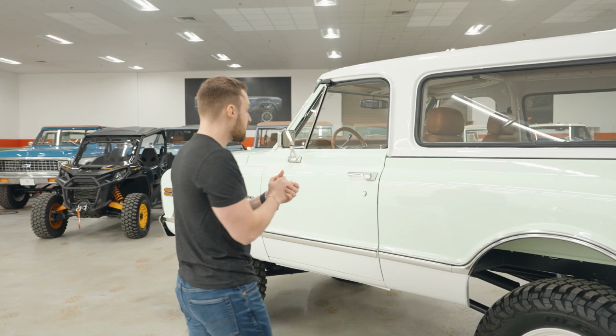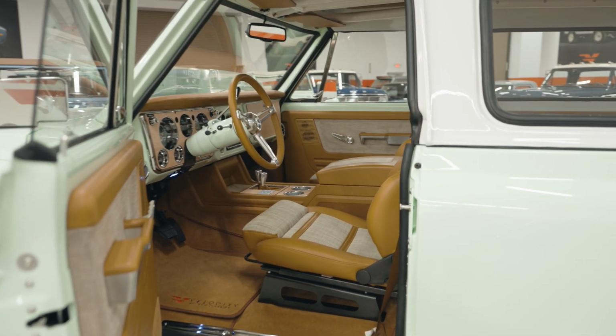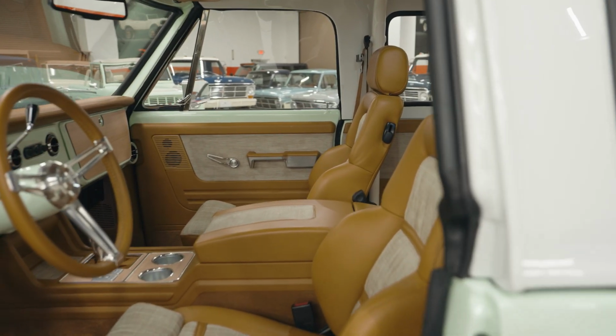All right, we're going to move on to the interior now. And of course, as always, I will let you take it in before I talk about it, because this one is really, really special.